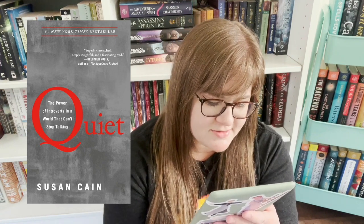Quiet, The Power of Introverts in a World That Can't Stop Talking by Susan Cain. Hannibal by Philip Freeman. A River Enchanted by Rebecca Ross. A Voice in the Wind by Francine Rivers. Divine Rivals by Rebecca Ross. The Violin Conspiracy by Brendan Slocum. Fablehaven by Brandon Mull. Hamnet by Maggie O'Farrell.